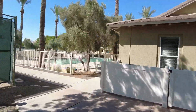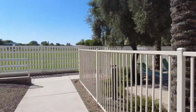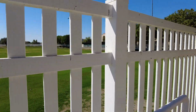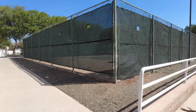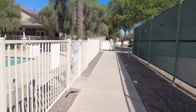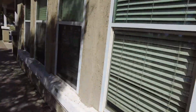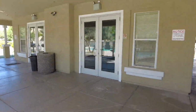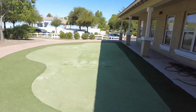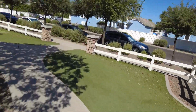Okay, so here we've got the pool and some of the tennis courts and some of the amenities that people in the community have access to. And then this is the field for the grade school. Not a great shot, but it's back there. All right, here we got some putting greens, really fun.